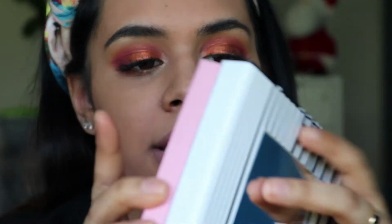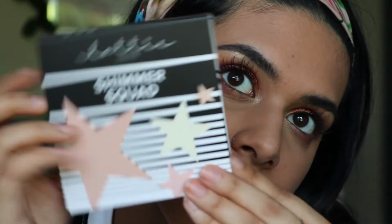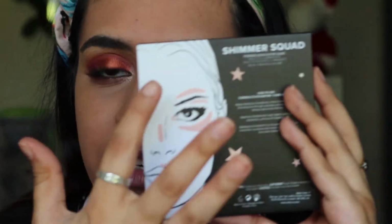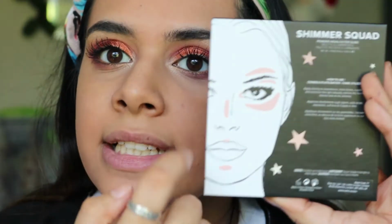I've never used anything from Lottie London before. I think I have one of her brushes. It was alright, wasn't anything special. So this is what her highlighting palette looks like. It's just cardboard packaging, it's quite light, it's not too chunky, I think it's okay. And it's got this on the back, a picture of a girl showing where to highlight.